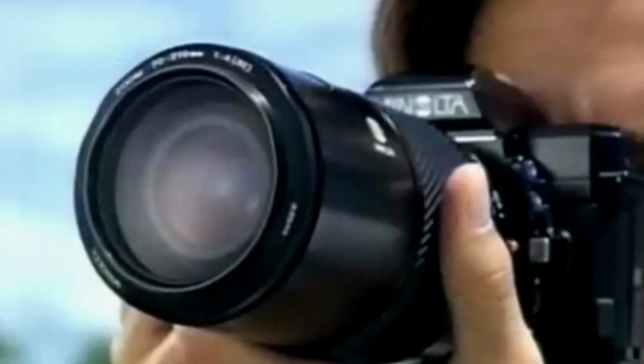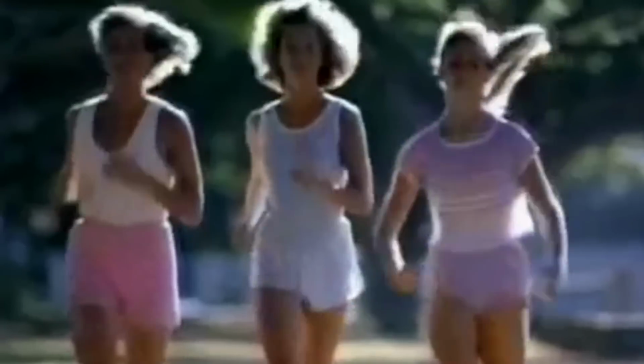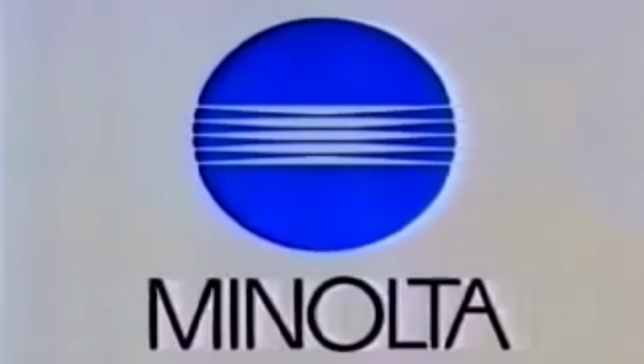...with an SLR autofocus system so fast, so accurate, and so easy to use that it becomes an extension of your hand and eye. Only from the mind of Minolta.